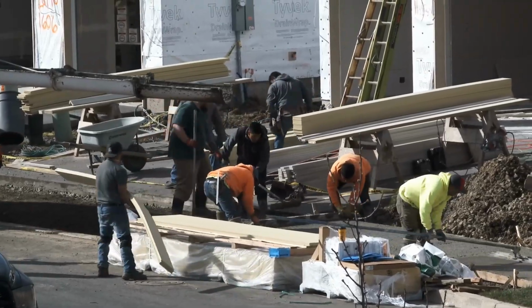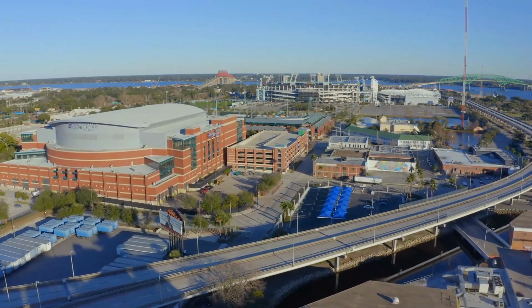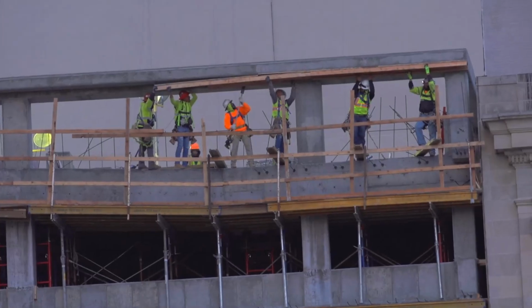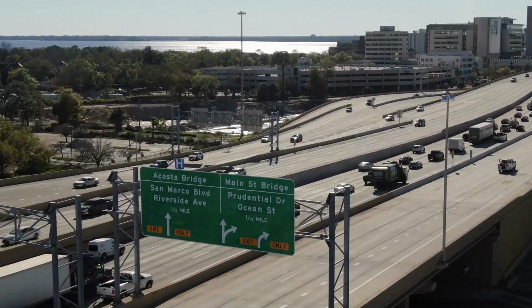Jacksonville workers are getting a huge win. All right, let's talk about something that often gets overlooked in these massive stadium projects. Who's actually going to build it? Because when a $1.4 billion stadium deal gets announced, you can bet big-time contractors from all over the country are lining up to cash in.